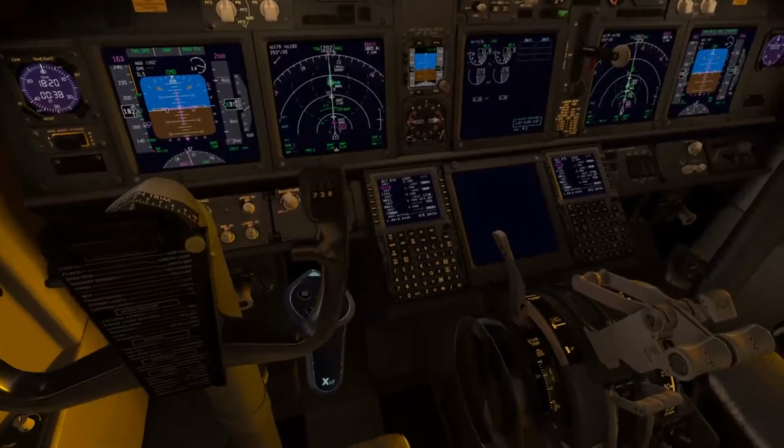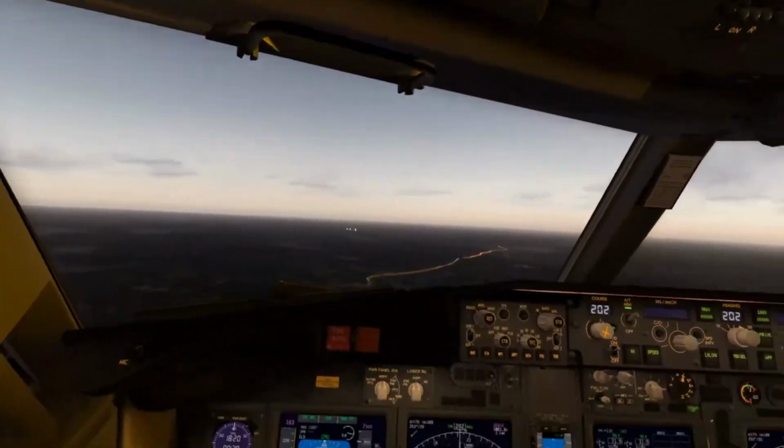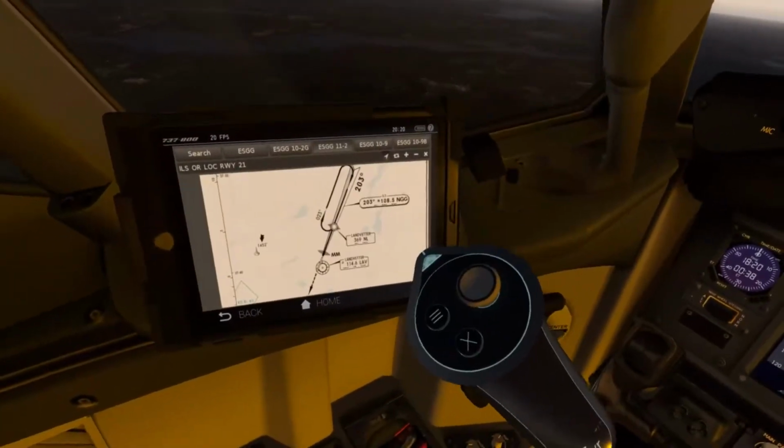North Shuttle 4083, cleared to land, runway 21.